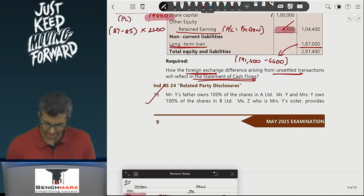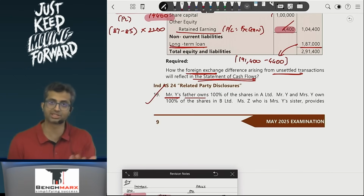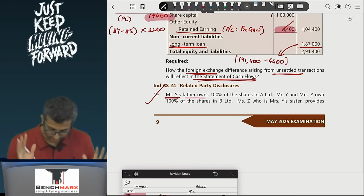Now this is related party disclosures. Mr. Y's father. Is the father a close family member? Of course, sir. ऐसा मत बोलो, बाप बाप होता है, बेटा बेटा होता है. Son, daughter, whatever. Mr. Y's father owns 100% of shares in A Limited.